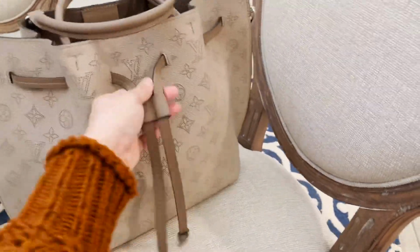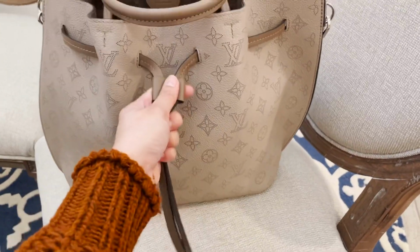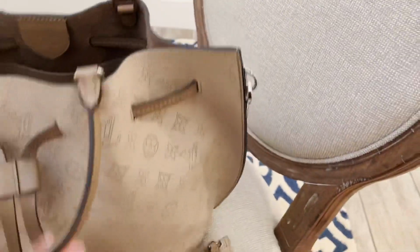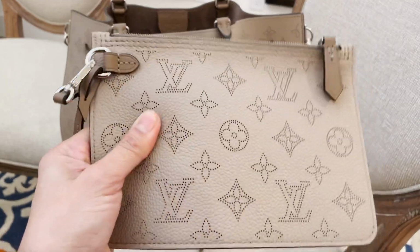It has this strap for you to close it right here. It doesn't have anything, no zipper, no magnetic closure. And also, by the way, this bag comes with a pouch. It's like the ones for the Neverfull, but this is all leather, and it's really soft and supple.